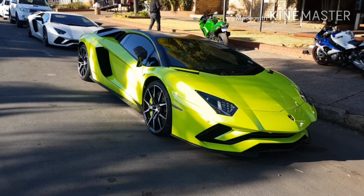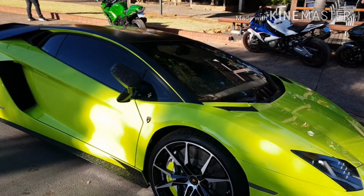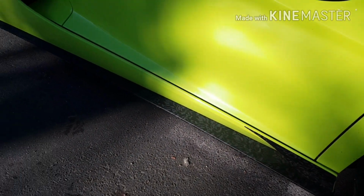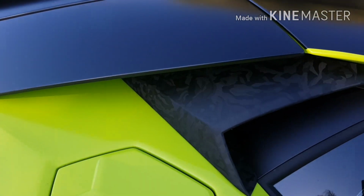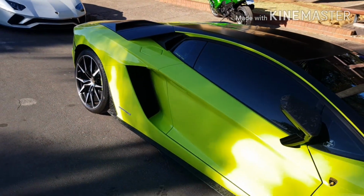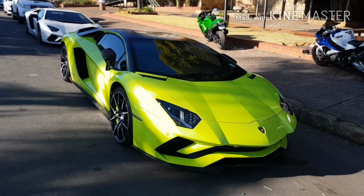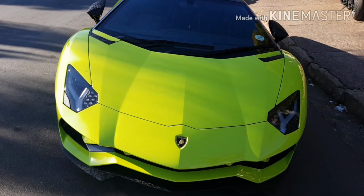And two Aventadors. Just love this green one. The owner wrapped it in a forged carbon like wrap along the side skirts, on the wing mirrors, and then the vents just behind the doors as well, and added the little Lambo logo just in front of the doors. But this car looks so good, amazing spec on the car as well.